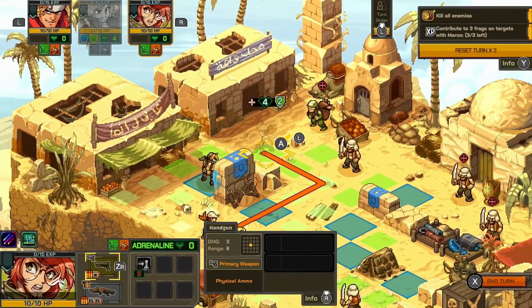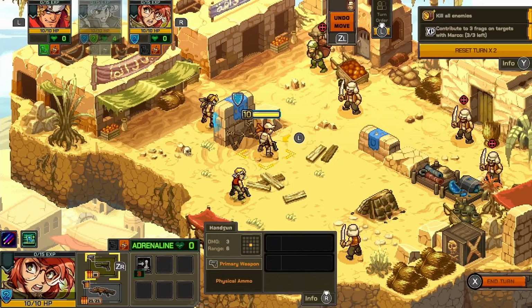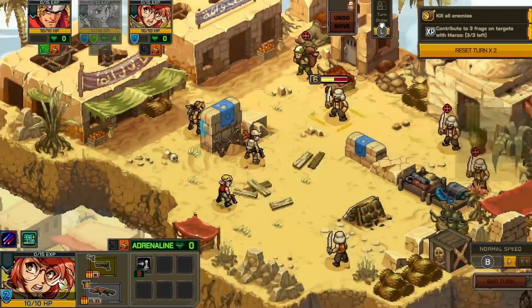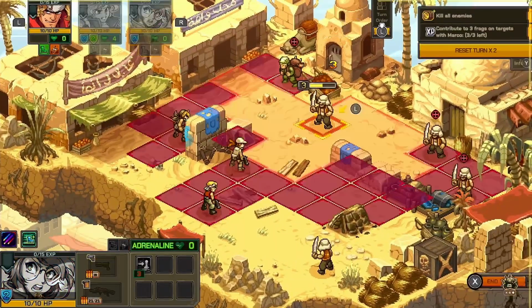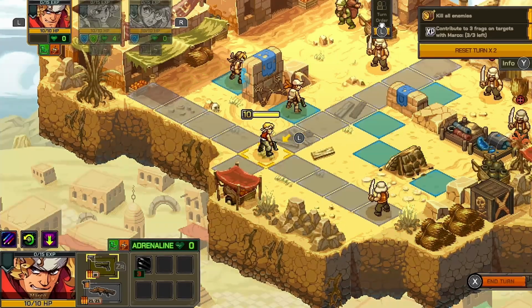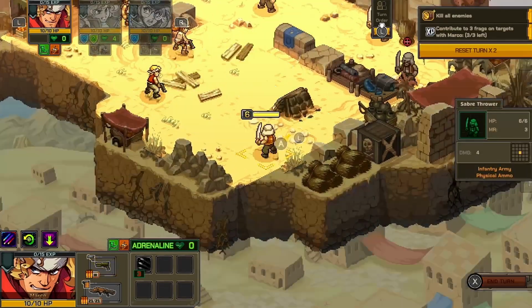And this game does something remarkably well. It blends the beauty of Metal Slug with a tactical strategy game, and it doesn't miss a beat. It feels like a natural fit, which I did not anticipate. I went in with some trepidation on this because Metal Slug is a run-and-gun shooter, and I did not know if it was going to translate perfectly into a tactical strategy game, and it just works.